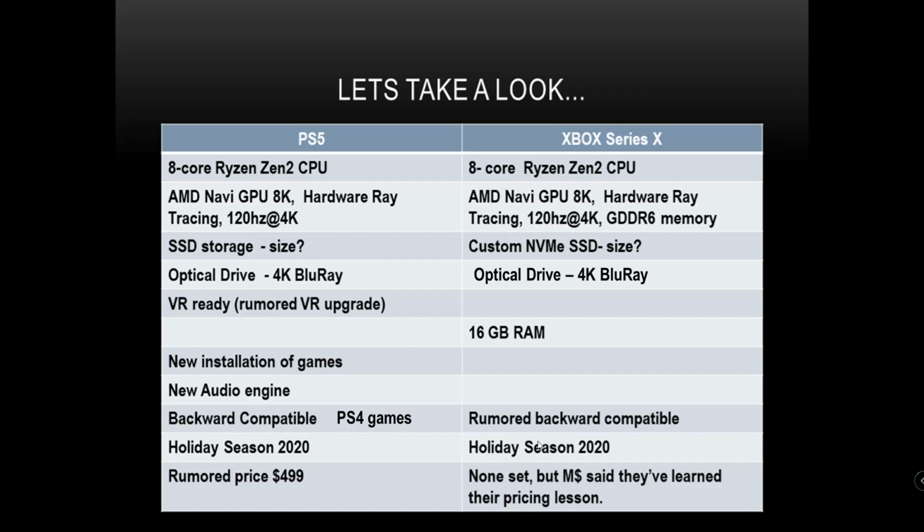The Xbox also is rumored to have backward compatibility for the Xbox One and probably the Xbox 360, because there are a lot of games that you can play from the 360 on the Xbox One, whereas the backward compatibility for the PS5 is only going to reach back to the PS4 games. If you remember, PS4 was not backward compatible to the PS3. Both of these are going to come out between October and November of next year, which means they'll be here right in time for the holiday season.